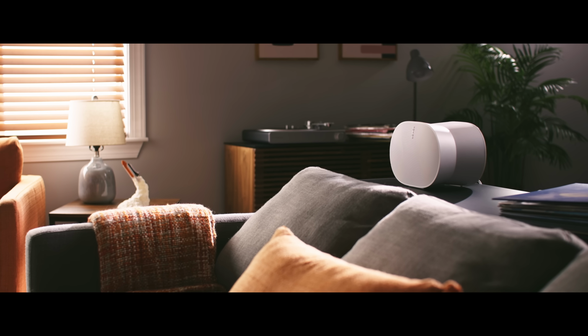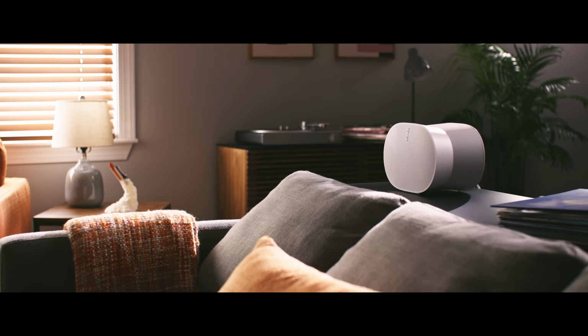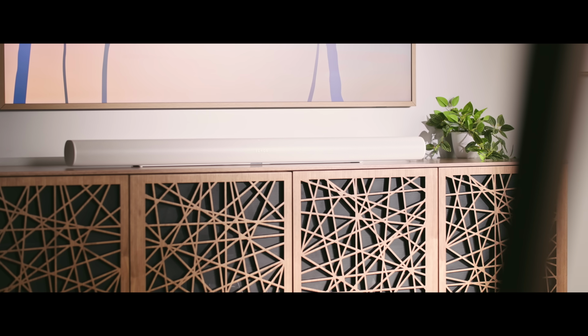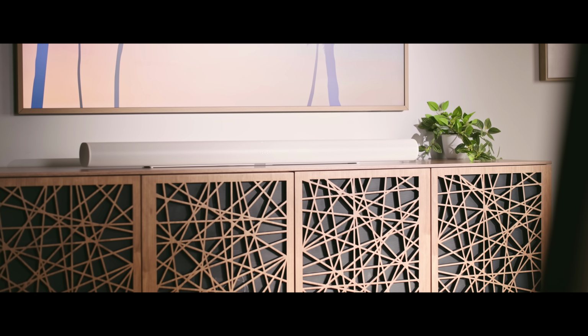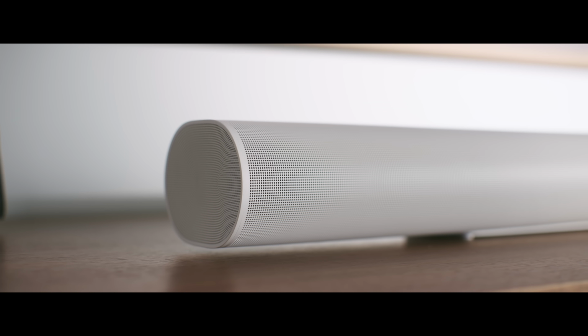That being said, don't expect to sit on the couch in front of the Arc Ultra for a critical listening session. Sonos has products better suited to that, including the Era 100 or 300 set in a stereo pair. The stereo field here is wide, and spatial audio comes through on tracks mixed that way, but in the lower mid-range, where a lot of vocals and guitars and synths live, the Arc Ultra feels thin.